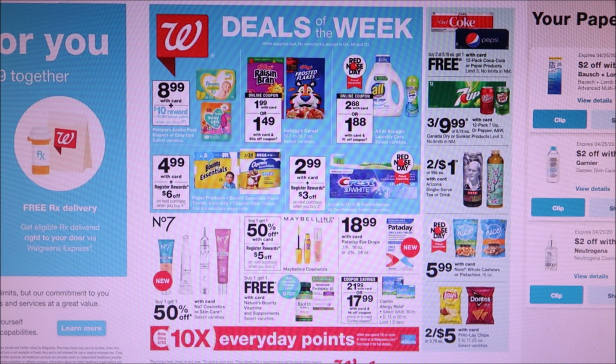Maybelline is buy one, get one 50% off, and then you guys get a $5 registry reward when you buy 2. I know some of their makeup is like 4 something, so it just depends on what you guys need with that. Chips are 2 for $5. Coke and Pepsi, buy 2 at $6.19, you get 1 free. They do that deal all the time, but I just say don't get it unless you guys absolutely need it.